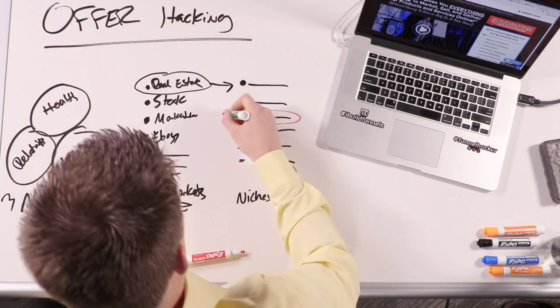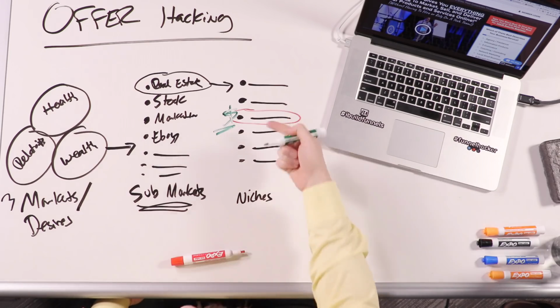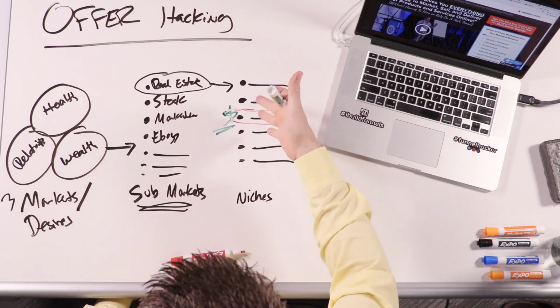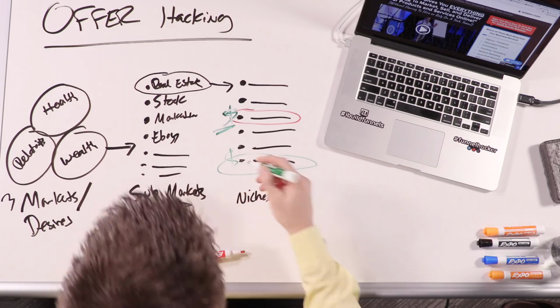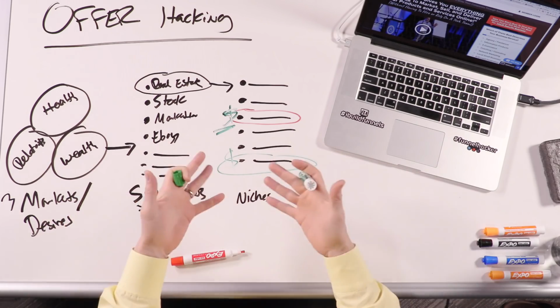Now, again, I say model, I want to stress this so many times. We're not talking about copying. Sometimes people go and they just knock things off. That's not what we're talking about. I'm looking at, why is this dude or this lady right here in the market making tons of money selling that thing? Why? There's got to be a reason. I don't know what it is, but why is she making money or he making money? Why is this person making money? Like, what have they already created? What have they already figured out inside of this market that we can look at and learn from? Okay, that's what this offer hacking is about.